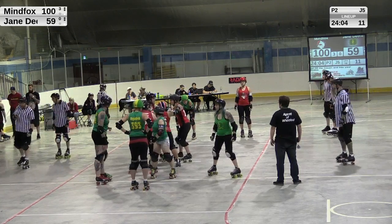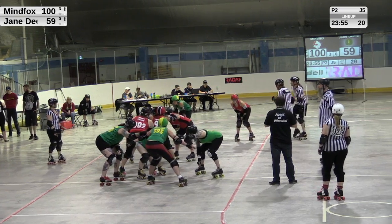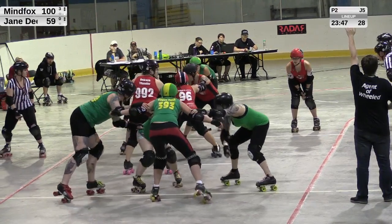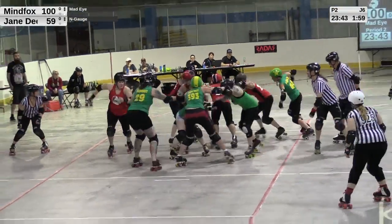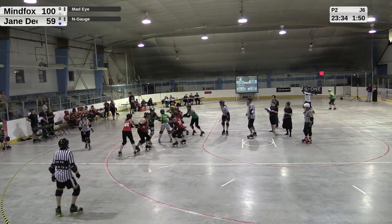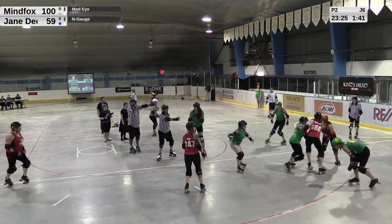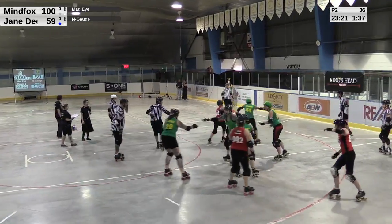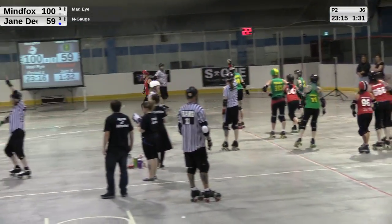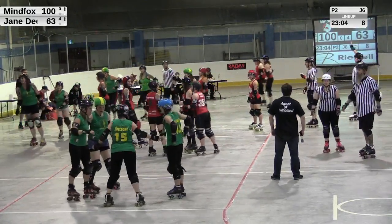Jane Deere sitting at 59 with just over 24 minutes left in this half. We have on the line Engage taking on Mad Eye. Mad Eye and Engage already rock and roll. Some movement off that 5 seconds. The Mindfox looking to push Engage unsuccessfully out of the inside, and she goes through to get lead jam status. Meanwhile, the Pack getting spread out on a turn 2 and allowing Mad Eye to get through her initial pass. Engage through outside of turn 2, gets her points and calls it off. As we're going to go into Jam 7, we're sitting here with the Jane Deere 63, Mindfox 100.